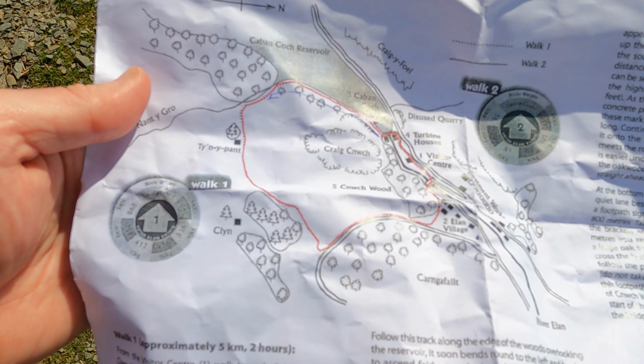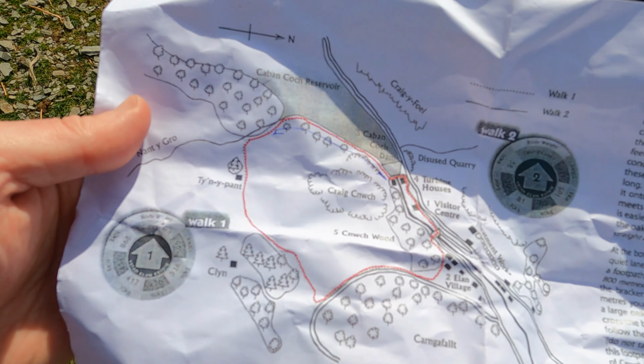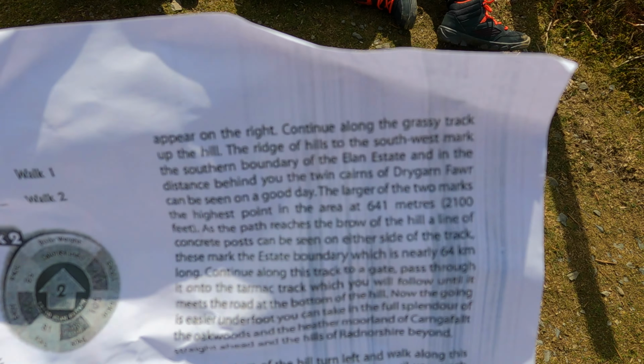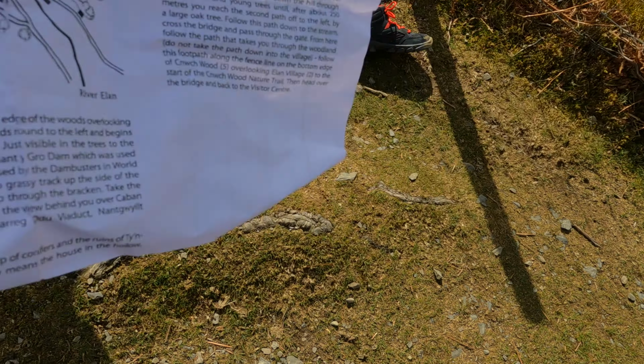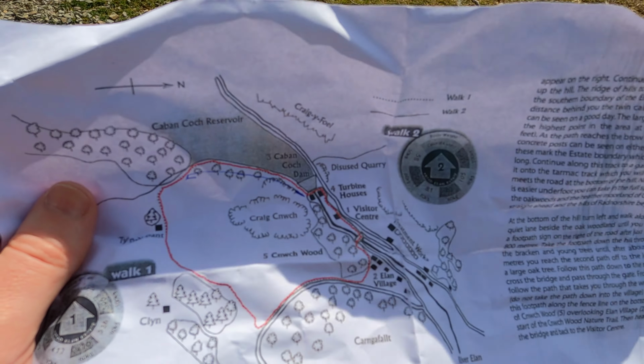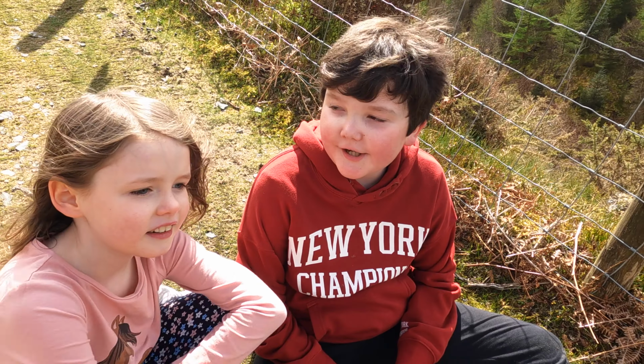This is an example of the walks that they give out in the visitor center. So you see the trail is quite clearly marked along here, and it's got step-by-step instructions as well for what you need to follow. It tells you all the turnstiles you need to turn over, when you need to turn left, when you need to turn right. That's very useful, and I fully recommend going in there first to speak to one of the local guides.